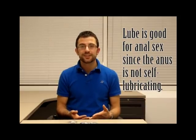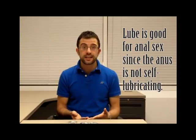Lube is a great addition to sex. It makes it go more smoothly. Lube is particularly good for anal sex because the anus is not self-lubricating like the vagina. But really, lube is good for all types of sex. There are three types of lube that you can use, and each has benefits and drawbacks.